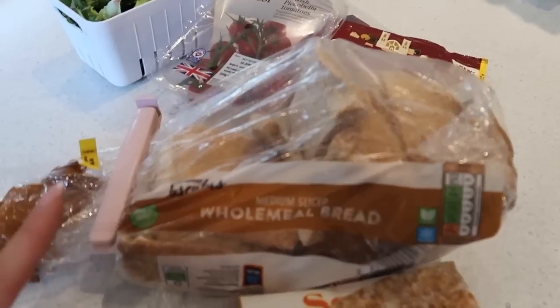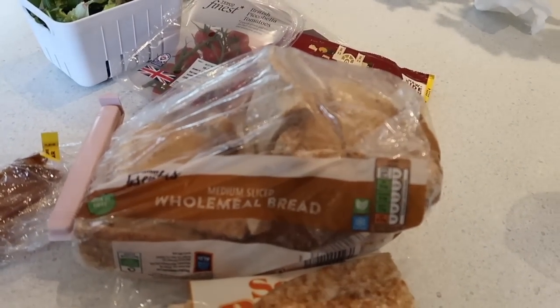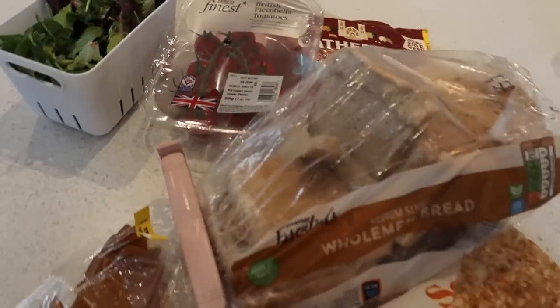so we're carrying on with the SP and the Healthy Extra. And then I'll probably have some low sin crisps, which I'll show you, and then some melon for extra speed as well. So let's get cracking.